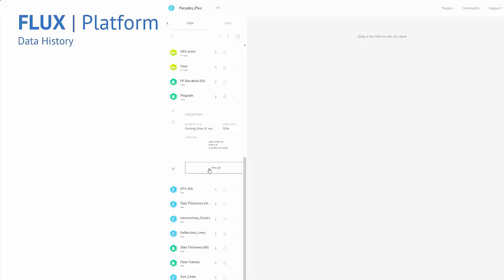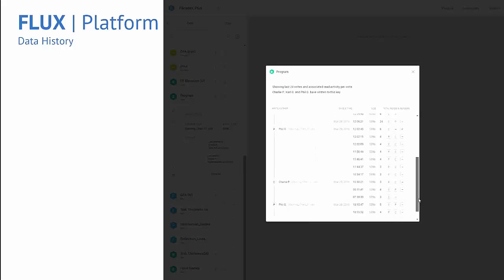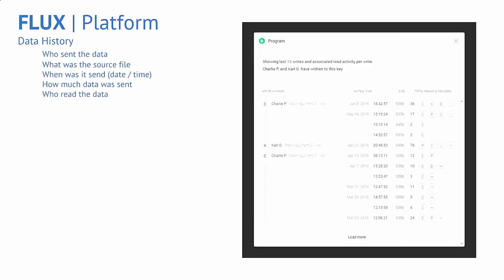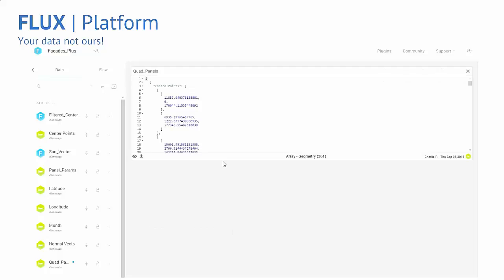Each one of those data keys essentially tracks history. Everything that goes through the Flux environment is timestamped. So we can identify when that piece of data was sent over, time and date. We can identify who sent it. We can identify which file it came from, how much data was sent, and also who consumed it. So it's a nice little track record of what's been going on over the course of this data element that got sent over. The data is yours, it's not ours.